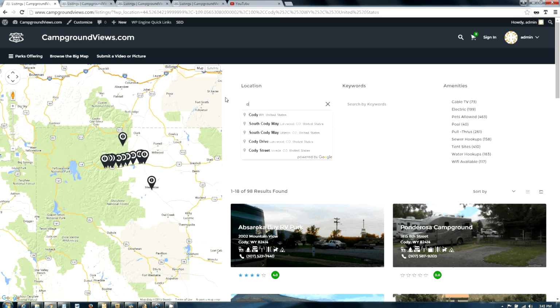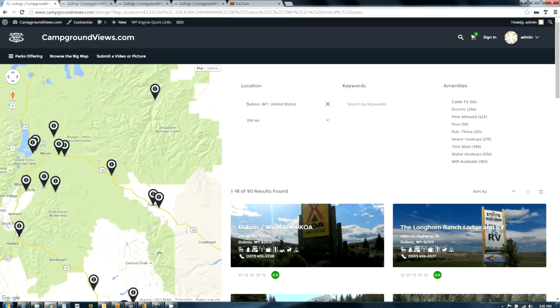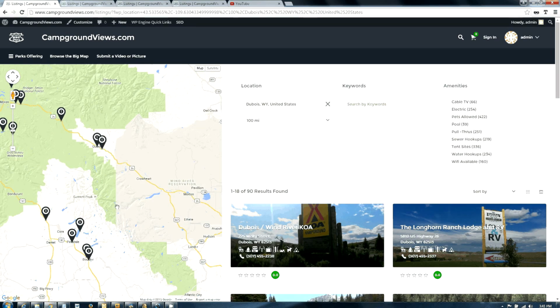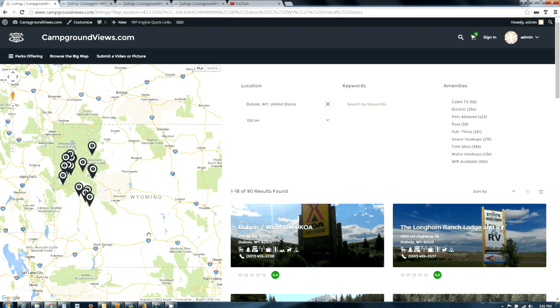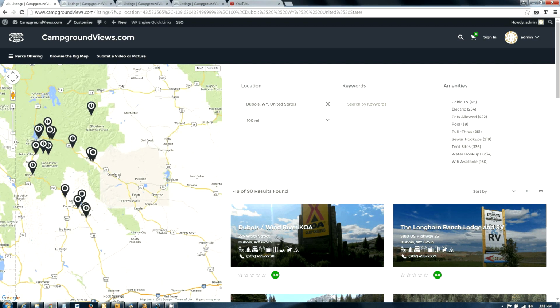The next lesser known access point into Yellowstone is the small town of Dubois. The reason why this is less known is it's a bit harder to get to. It's not quite as quick of a route. As you can see, to access here, you're going to come through the 80 into Rawlins and then climb up. It just ends up being a long drive, but it's worth it.